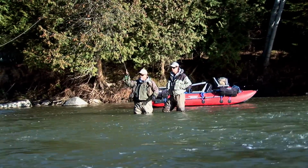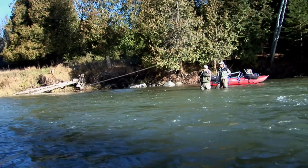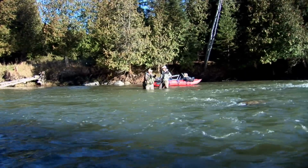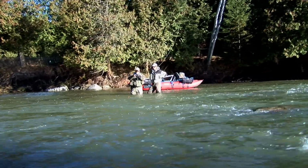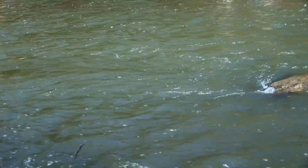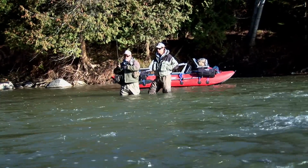There we go, fish on. Nice. Right on the dangle. I didn't see that move at all. It's when I lifted it up. Oh, and he let go. Okay, that's one. That's a good sign. We've only been here 15 minutes or so. Got my first one, and it was in this slick. I don't know if the camera can see it. I have a rock here, and then you've got fast water behind it, but this side of the fast water is a slick. That's where he was laying.